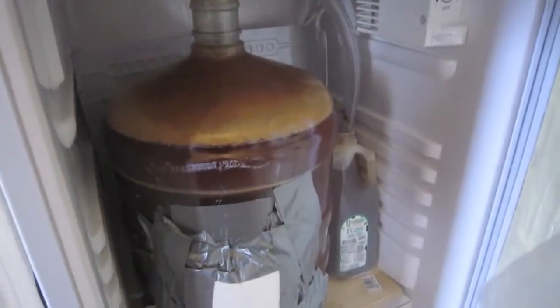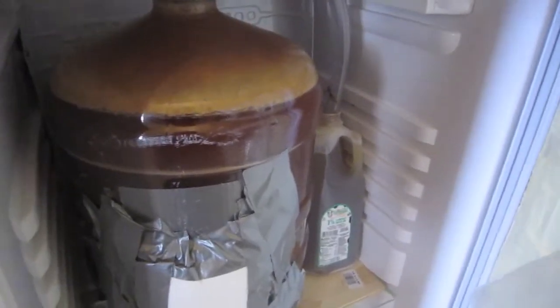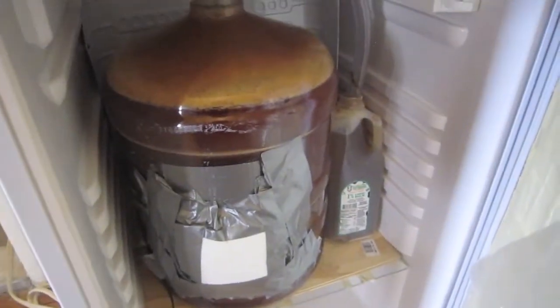But that's the update, or a closer look at the barley wine. And now let's go back to the regular scheduled Homebrew Wednesday 2014 update.